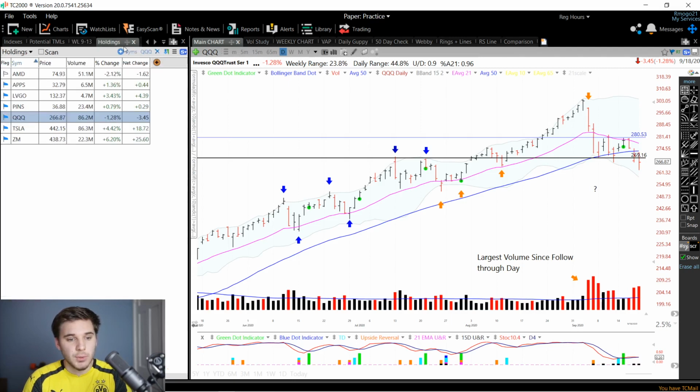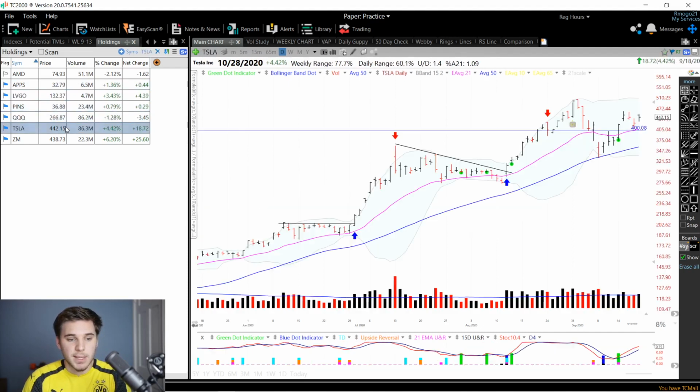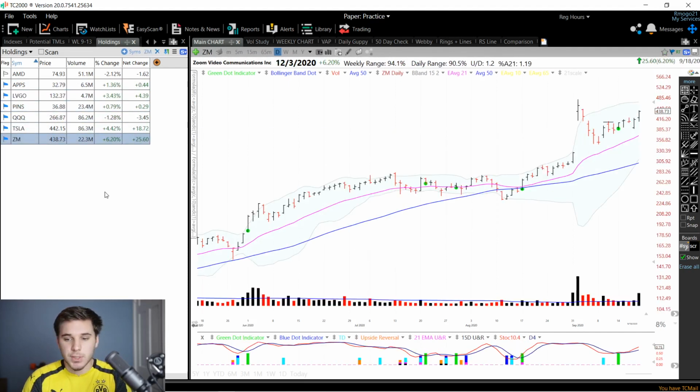So diving right into what I bought and sold last week. These are the stocks that I traded, and I came in the week completely in cash. And overall, I tried some things this week and quickly moved my stops up to break even. And if it didn't work, I got stopped out for either a small loss or nothing at all. So overall, I started the week trading apps, pins, Tesla, and also Zoom. And let's start with Zoom.